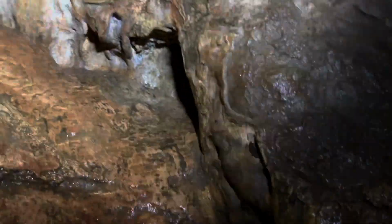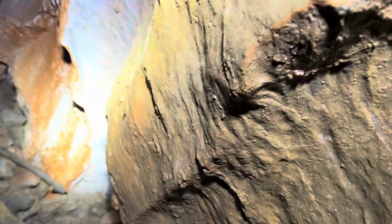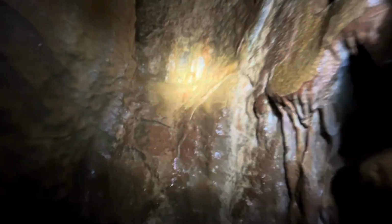This is where the magic starts, the inner chamber. Everything's very wet and slippery, so you do have to take care. Chamber. So this cave is not big. But it's lovely.